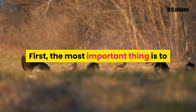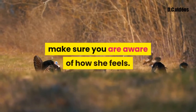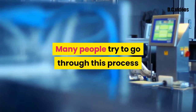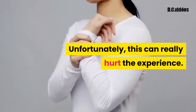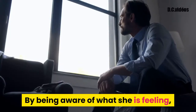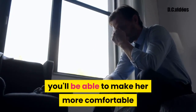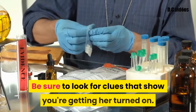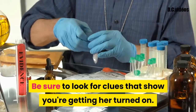First, the most important thing is to make sure you are aware of how she feels. Many people try to go through this process as soon as they are with someone. Unfortunately, this can really hurt the experience. By being aware of what she is feeling, you'll be able to make her more comfortable and get to know more about her. Be sure to look for clues that show you're getting her turned on.